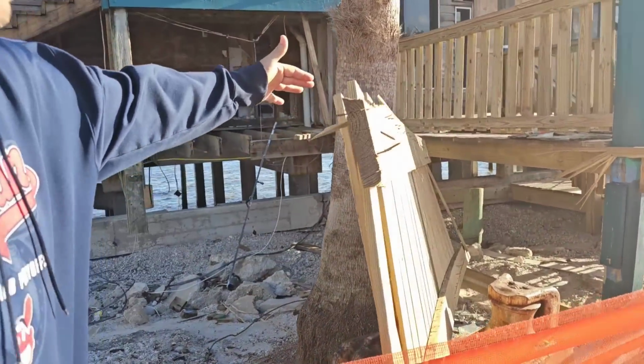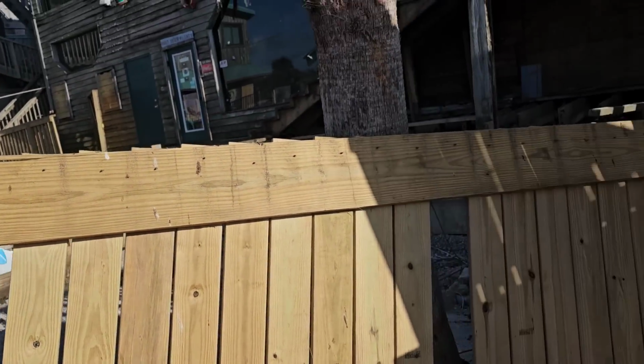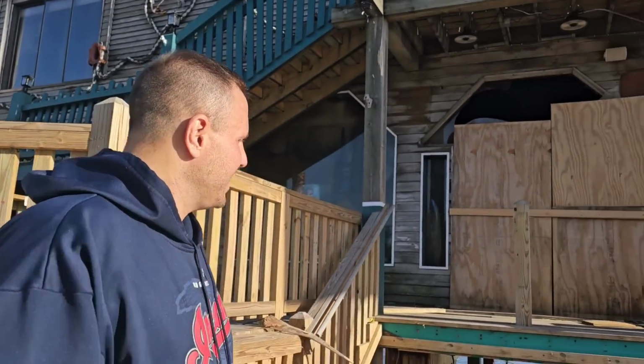This is brand new from one hurricane. They just rebuilt from Idalia, just to be destroyed from the next two. Wow. From Helene and from Milton. Oh my goodness. This is horrible.